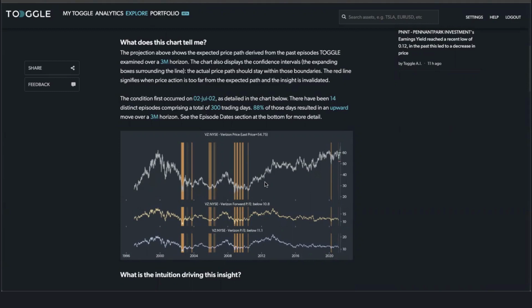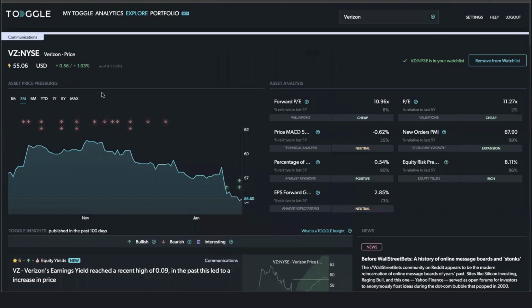Now, typically, as you know, this is just the incremental bit that Toggle is highlighting. So what is always worth checking is to do the full 360 that Toggle allows you to do. So inserting Verizon in here and clicking on this will take you to this screen where you'll be able to see everything that Toggle is pulling together about Verizon specifically.